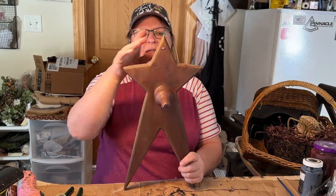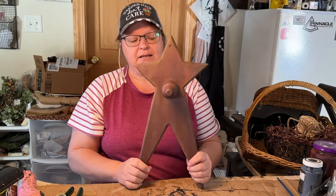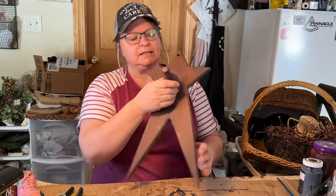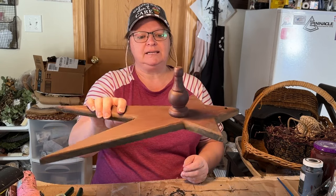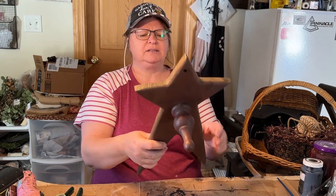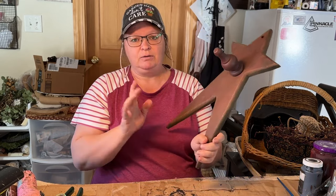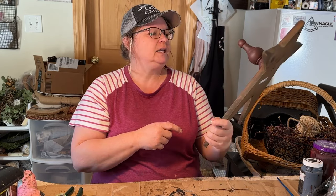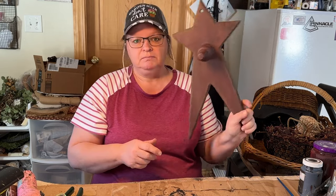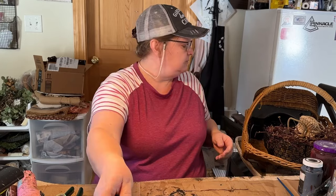Now I'll probably make a template of this star so that I can make it again, like the shape. And then it's got this really cool hanger on it. Somebody just took a piece of dowel or whatever and stuck it on there. And this was $5.99. Could have been on sale. I got a few things that were 50% off, some things that were 25% off. Don't know what this was on sale for, but it has a sticker on the back, so $5.99.